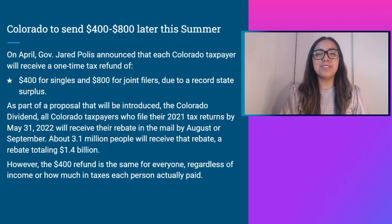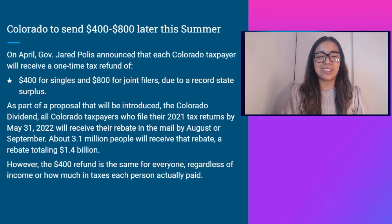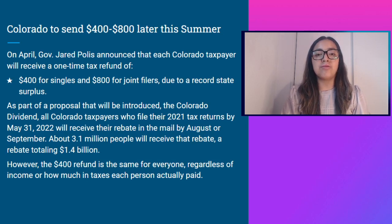Now, there's a couple of states that are planning to send out their checks later on in the summer, starting off with Colorado that is planning to send anywhere between $400 to $800. So in April, Governor Jared Polis announced that each Colorado taxpayer will receive a one-time tax refund of $400 for singles and then $800 for joint filers due to a record state surplus.